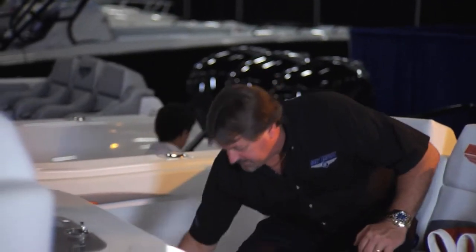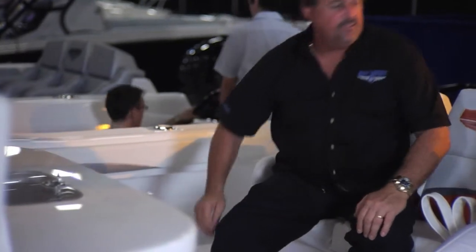Okay, so it's a fish box. We have both of those on either side. For the guys that don't fish, it's a great place to store your fenders, because a boat this size with Lamborghini paint like this, you need a good size fender. We want to protect that beautiful orange, the Lamborghini orange.